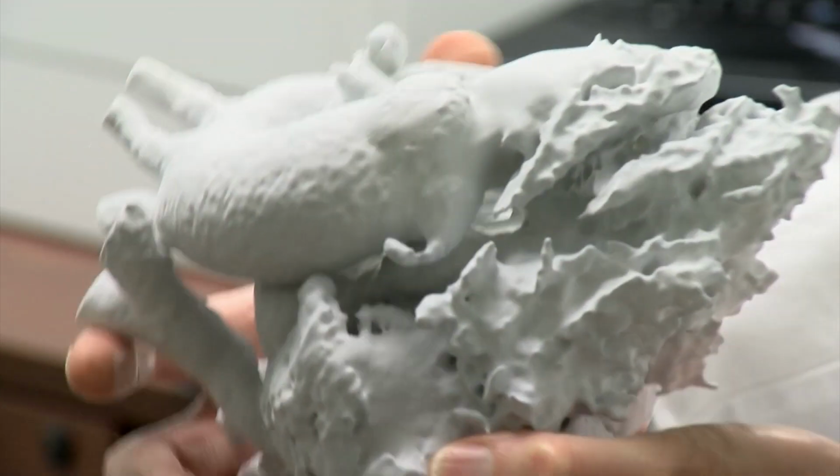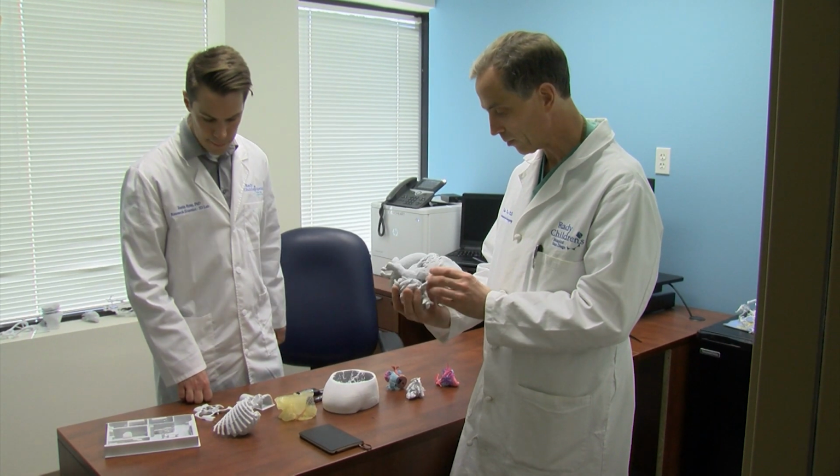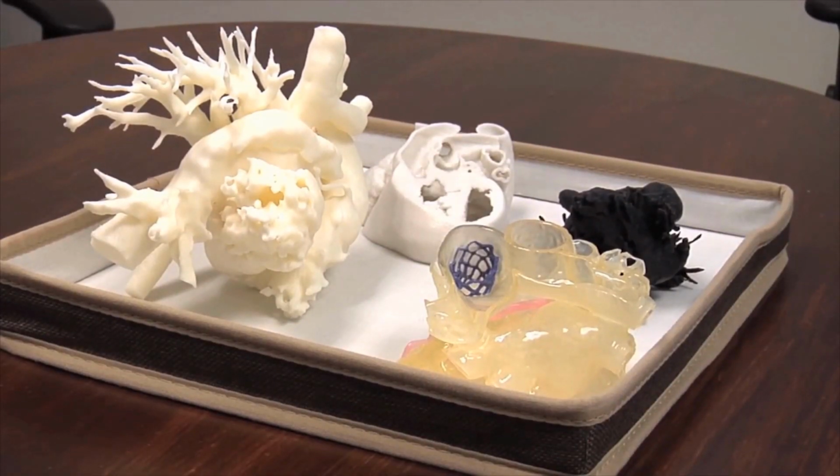Dr. John Nigro is chief of Rady Children's Cardiac Surgery and director of the Heart Institute. We actually sit and analyze the models, and that helps us understand what is the optimal approach to repairing the defect. Dr. Nigro encouraged the opening of the lab and recruited Justin Ryan after working with him in Arizona. He says the 3D models are crucial. So they really do help our children who have the most complex disease and are the sickest. And it really makes a huge difference.